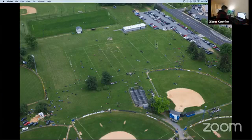As you can see, people are all over the place. This is the baseball fields, not far from the tower.